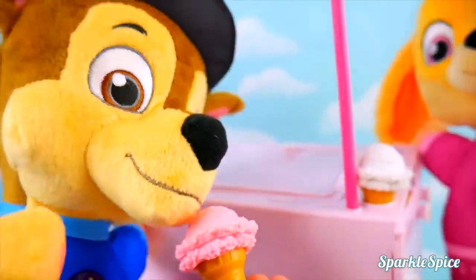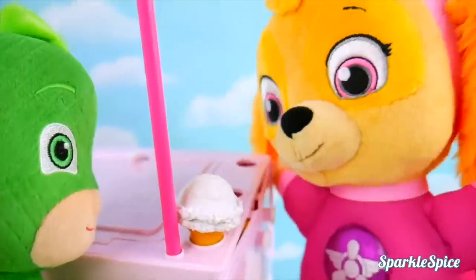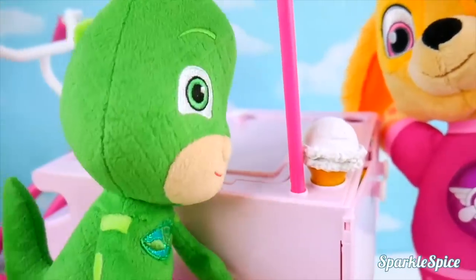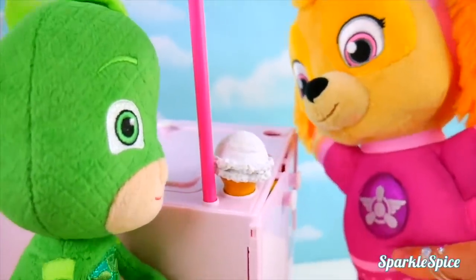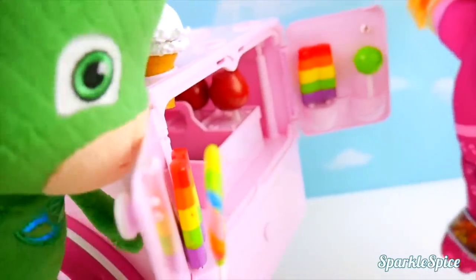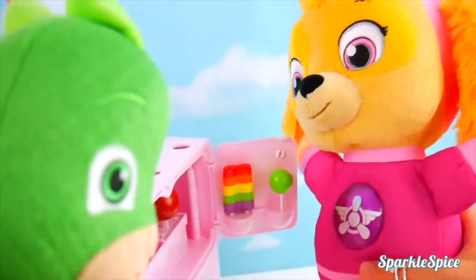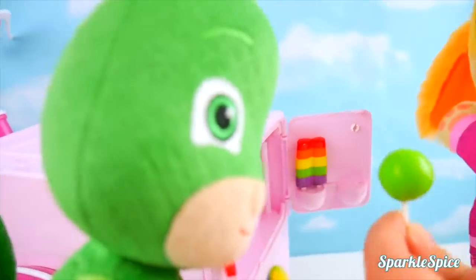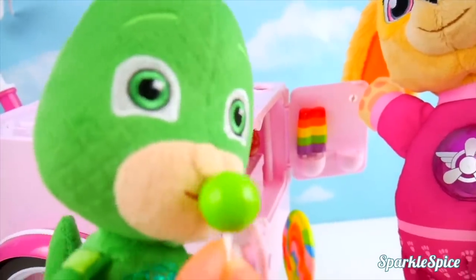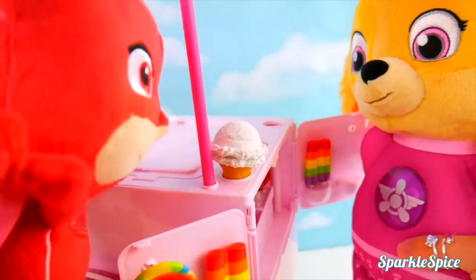Pupalicious. Thanks, Sky. Hey, Sky, I heard you have some ice cream here. Sure do. What would you like, Gecko? I see only vanilla. Do you have anything else? Oh, yeah, one second. Let me open up. Ooh, I love that green pop. It matches me. Okay, one green pop coming up. Here you go. Wow, yum, scrumptious! Thanks, Sky! See ya!